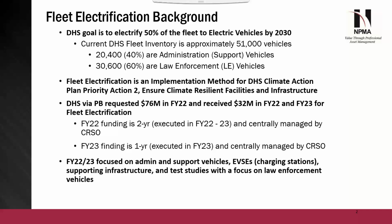My office falls under the Department of Homeland Security's Chief Readiness Support Officer. And like I mentioned, our Deputy Chief Readiness Support Officer was the one that negotiated to use that fiscal year 22 money to be expended in 22 and 23. However, the money that we received in 23, we actually have 1 year to execute. That money is not necessarily going to the 14 components that have vehicles, such as ICE, CBP, TSA, the Federal Law Enforcement Training Center, Secret Service, all of the different organizations.